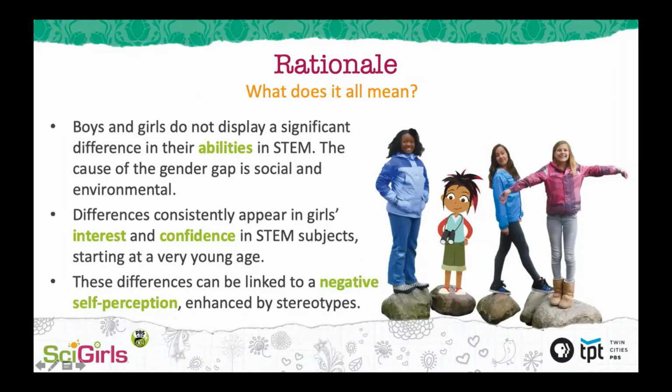So what does it all mean? It means that boys and girls don't display differences in their abilities in STEM. The cause is social and environmental. And it's all about interest and confidence linked to negative self-perception enhanced by stereotypes, which is a huge mouthful. So that's the bummer part of this presentation. And now we get to the good part.